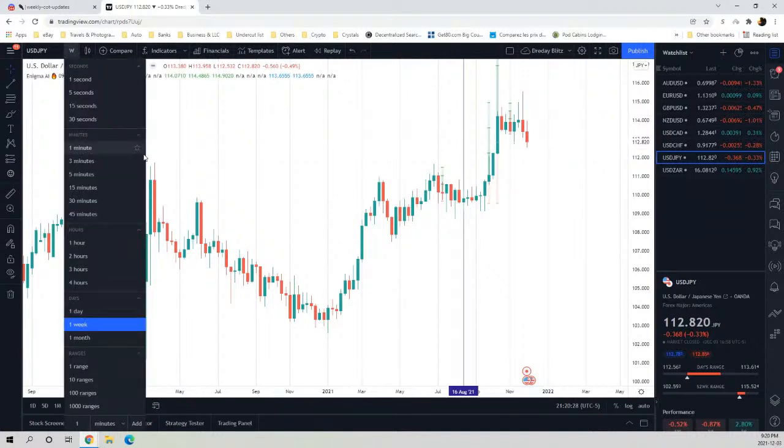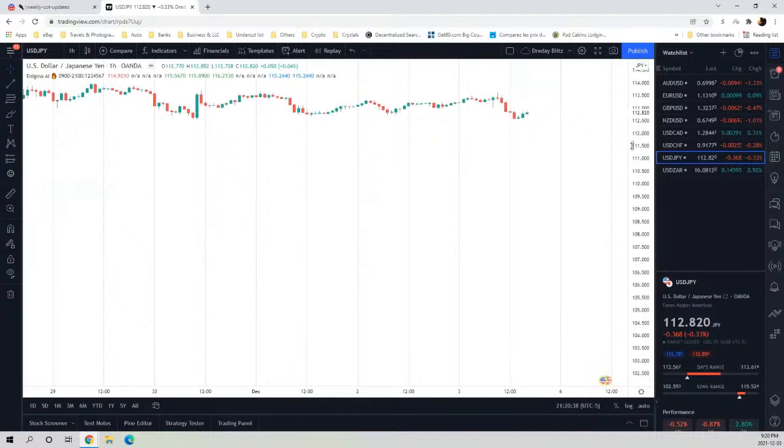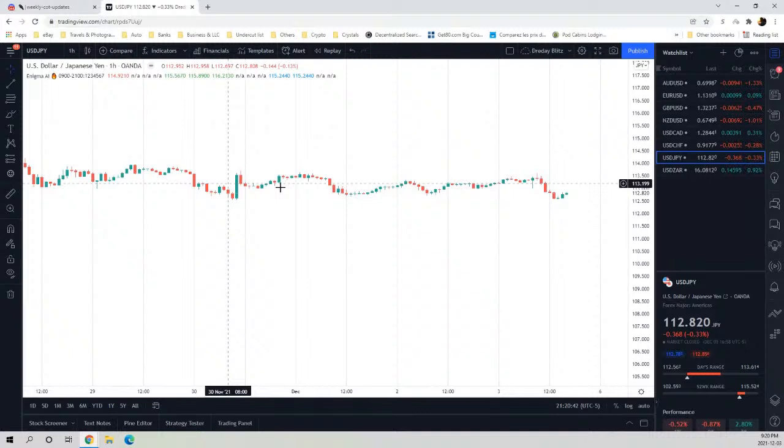Let's look at the 1 hour chart. So 1 hour chart, no Enigma signal on a 1 hour, but the setup was respected here overall with our analysis.